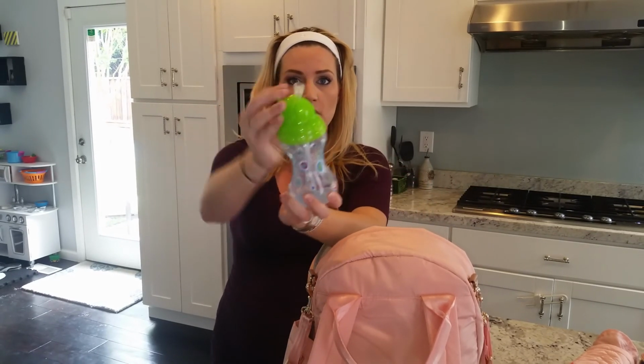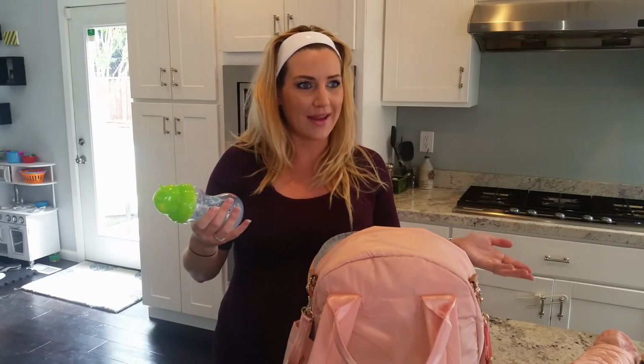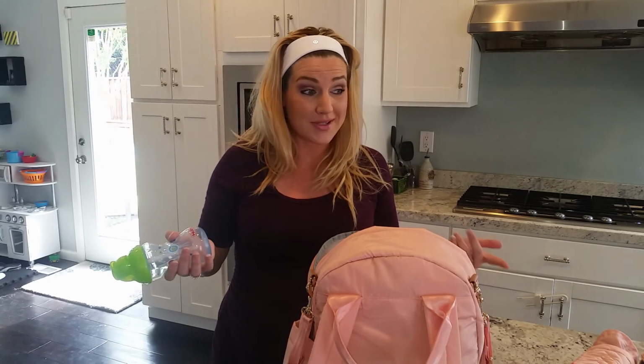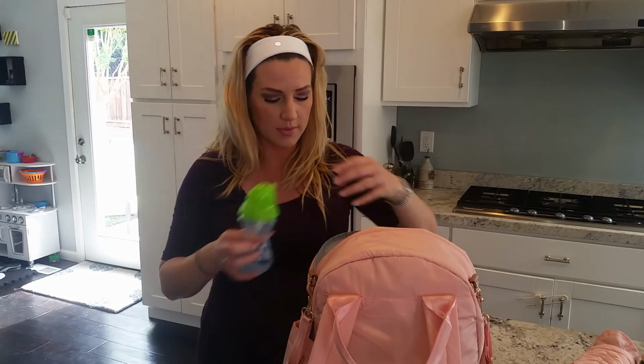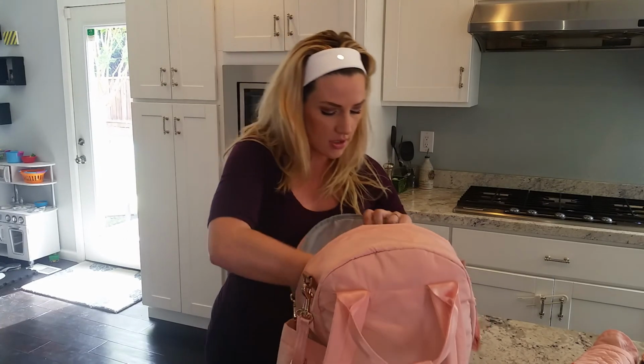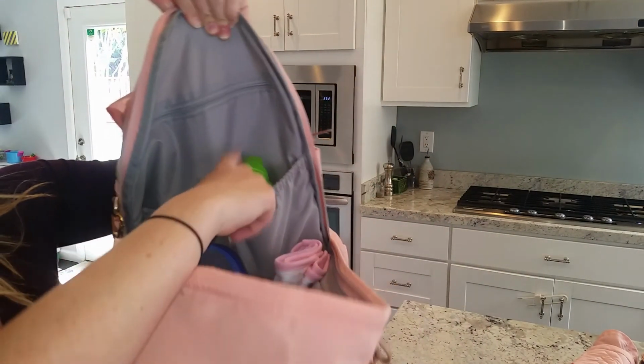I really love these Nuby cups with the thing. So he always has a water one and a milk one, but the milk, he doesn't even drink that. Maybe he has two milks a day, maybe. So I don't always need to bring that with me. And I'll figure out how to keep the milk cold when I do want to bring it with me. But this just goes in the internal pocket right here.